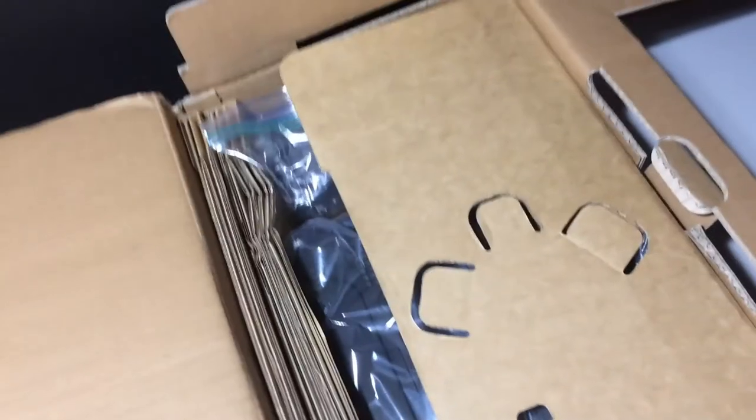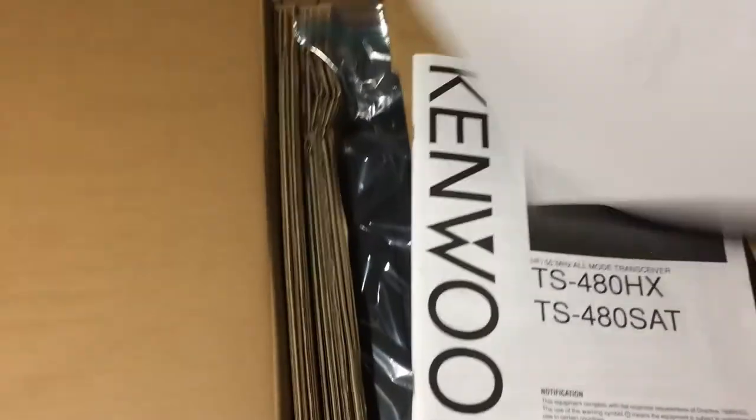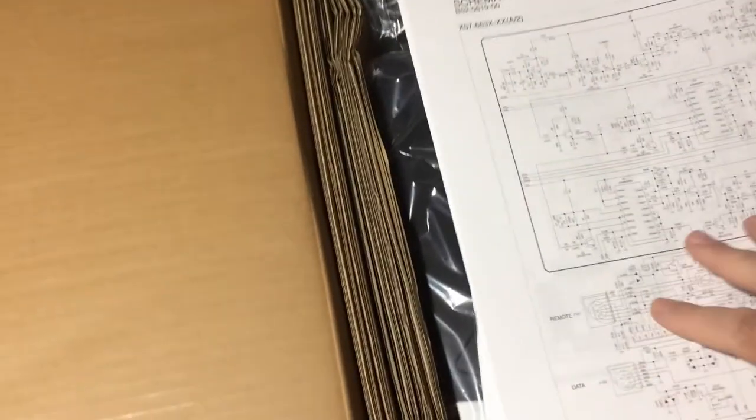This folds over. Also, this comes over the top. Put these in here. We've got the instruction manual, a schematic, put those in here, and that's it, man. It's ready to go to its new home. I hope whoever gets it enjoys it.